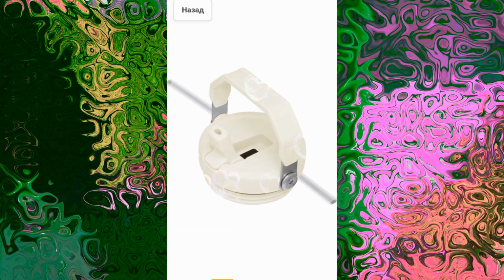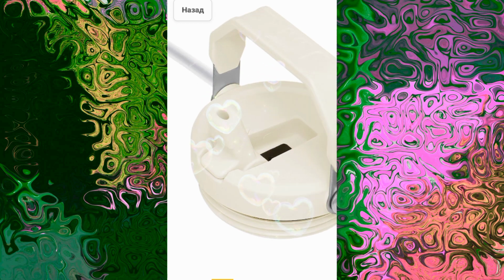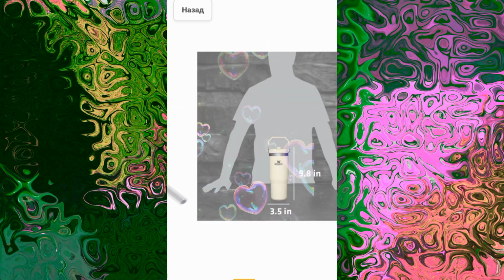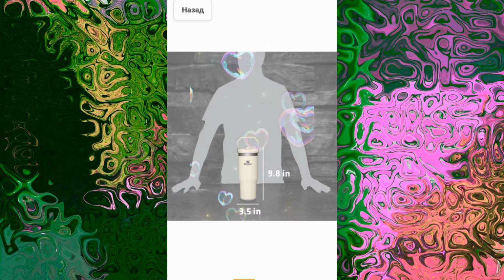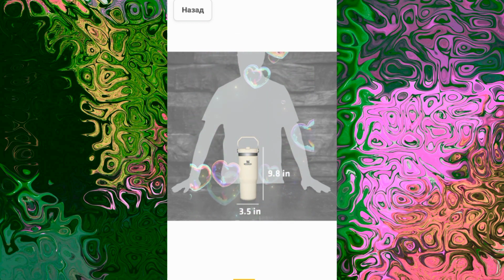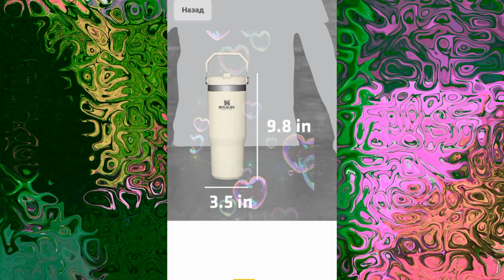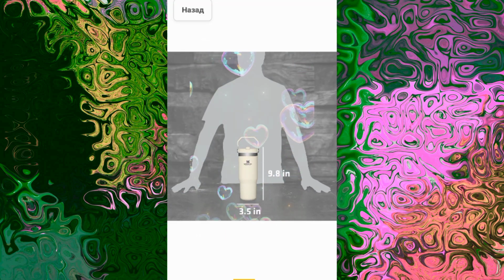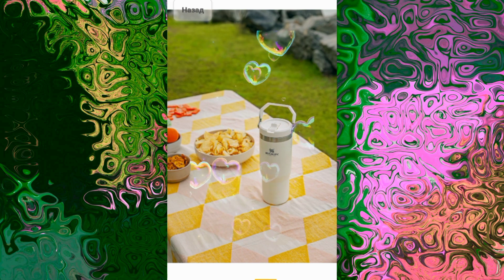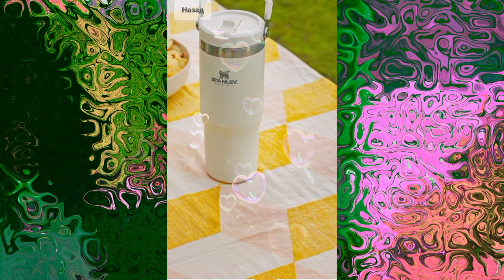Straw perfected. Say goodbye to disposable straws that are flimsy and wasteful, or reusable straws that make a mess when tipped over. Our exclusive IceFlow flip straw allows effortless sipping and is leak-proof when closed. Just snap it shut and you are done. At least 10% of our lid's material is made of recycled fish nets to keep our planet healthy.